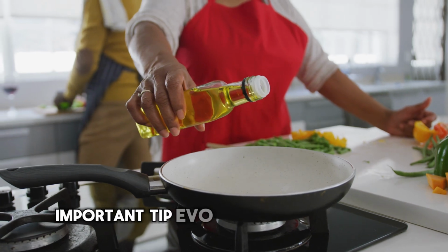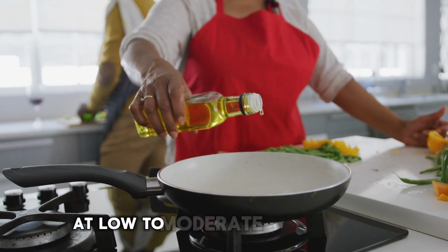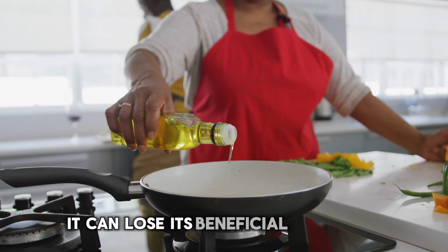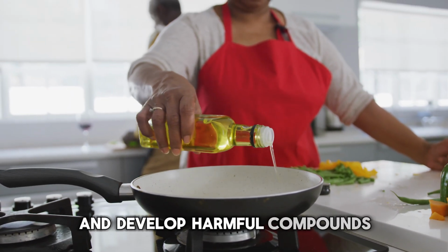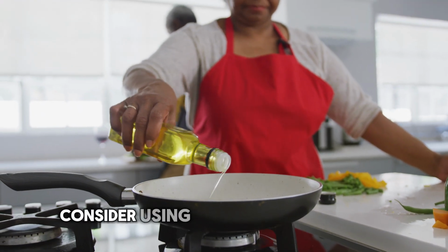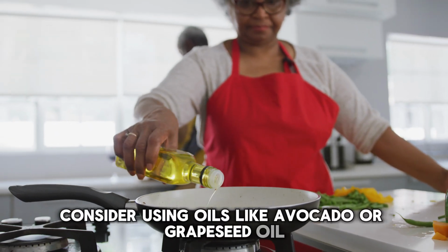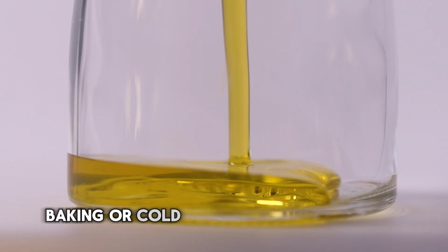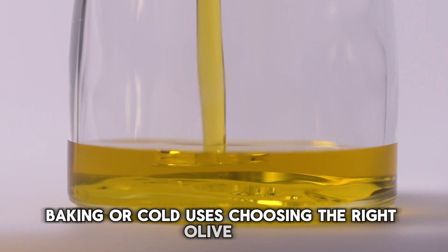Important tip: EVOO is best used raw or cooked at low to moderate temperatures. When overheated, like in deep frying, it can lose its beneficial properties and develop harmful compounds. For higher heat cooking, consider using oils like avocado or grapeseed oil, and reserve EVOO for lower temp sautéing, baking, or cold uses.